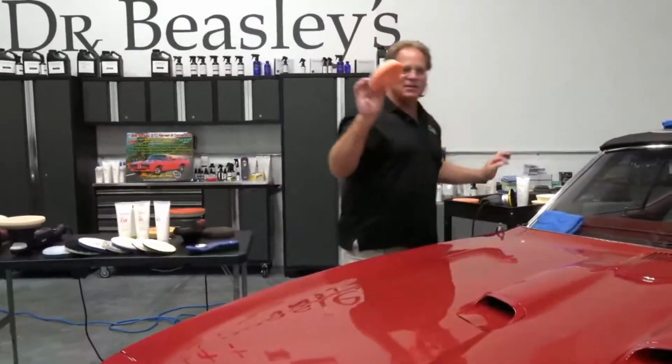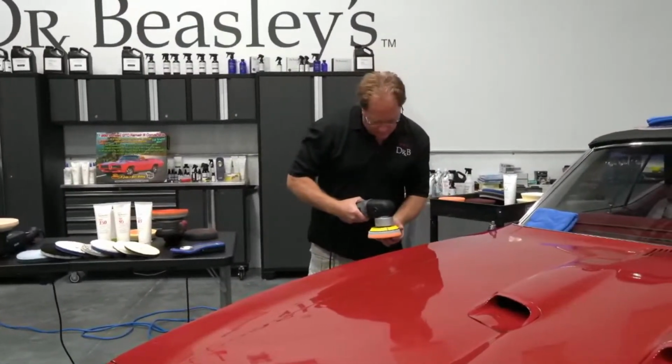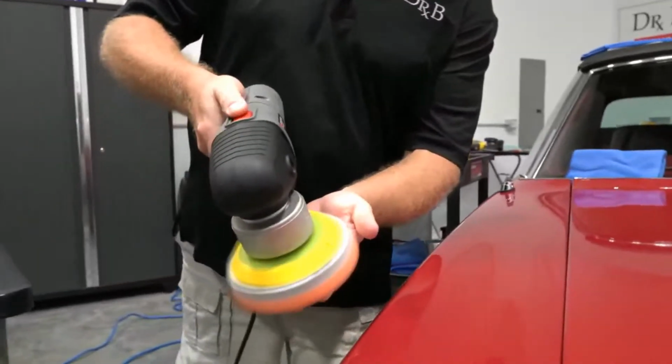Okay, so right in this sweet spot, this is a foam polishing pad. Let me center this up on the Porter Cable. And also, since I'm here using the Porter Cable, notice the marks on the backing plate.